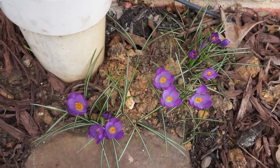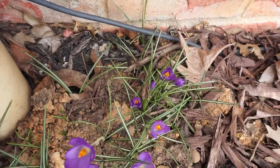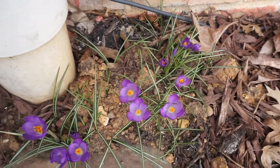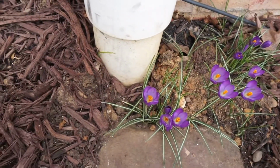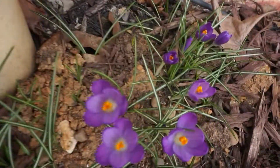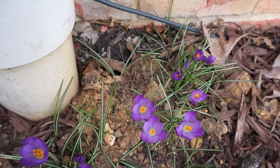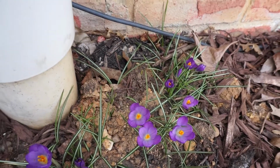Check it out. These are just the common crocus bulbs. I'm not sure what type these are. They were kind of here when we got the house. I transplanted them right here along this water drain, to add a little bit of color to the front. But yeah, check out those nice purple and yellow blooms. Definitely some signs of springtime.